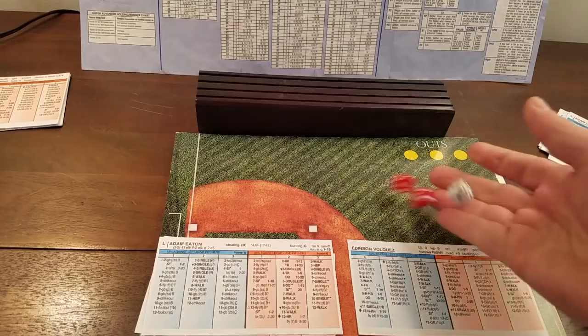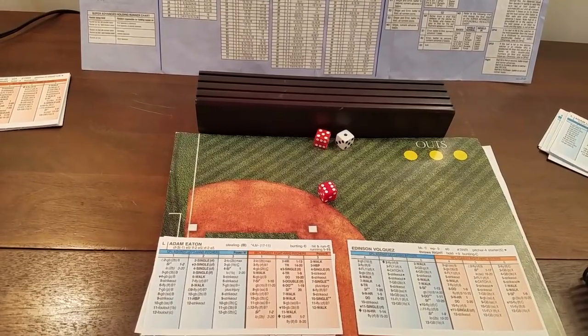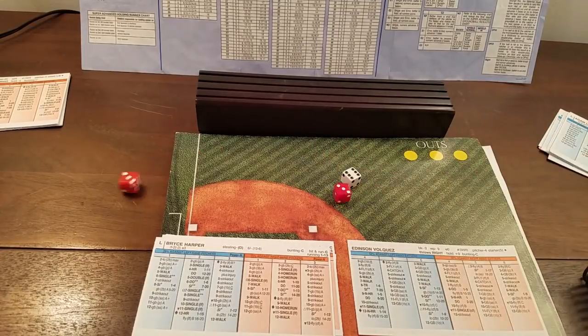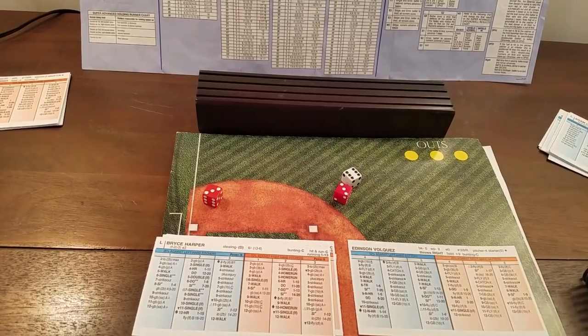Here's that Eaton. 1-11 for Eaton is a ground ball to short. That's 2 down. So 2 easy ground balls for 2 outs. Here's Bryce Harper. That is a 6-6 for Harper against Volquez, a lefty. 6-6 is a walk. So a 2-out walk. And that will bring up Murphy.